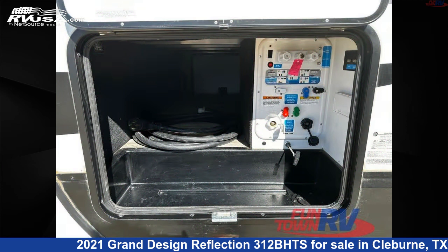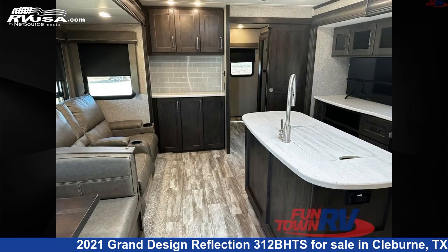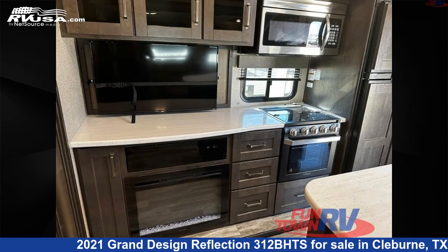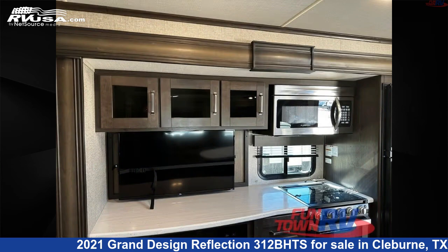This used Grand Design is 37 feet 0 inches in length and features sleeps 7, slide-out, and 60 gallons fresh water capacity. The floor plan layout of this travel trailer features bunkhouse, front bedroom, kitchen island, outdoor kitchen.